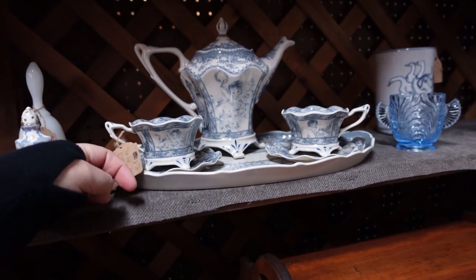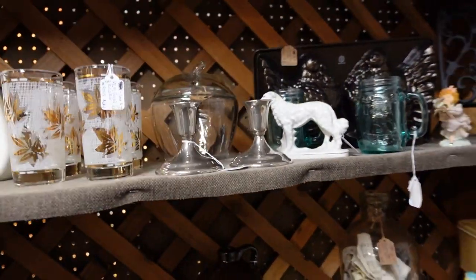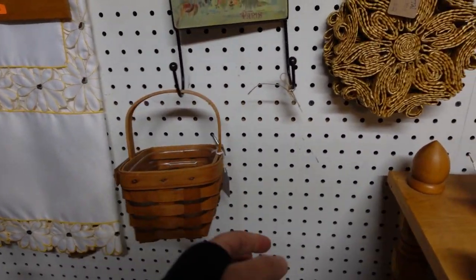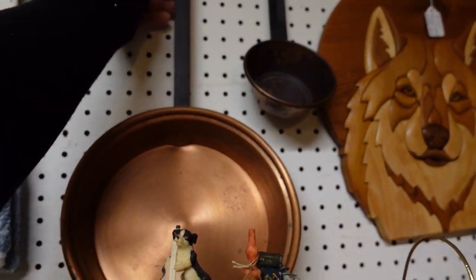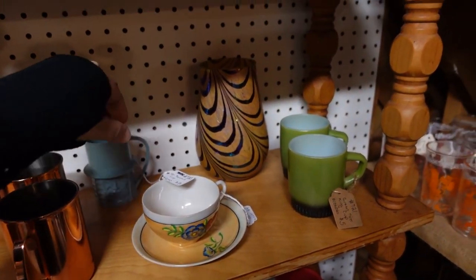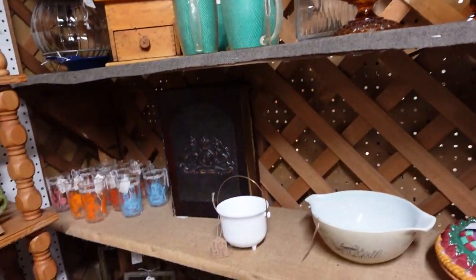So I went and looked at the other one. Ooh, that tea set's really pretty. For 60. Ooh. Aw, 15. That's too much. Oh, so many goodies. Mr. Peanut. Ooh, I like this. 75. I have expensive taste, guys. It's a blessing and a curse.